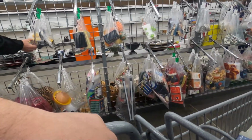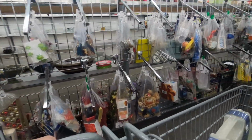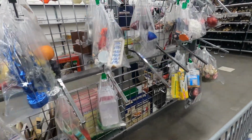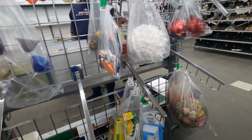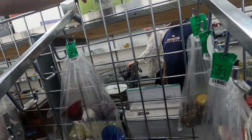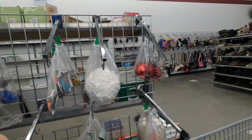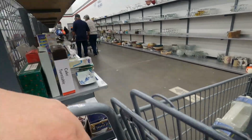Another favorite section of mine right here is these grab bags. I end up not finding anything, though. There's a couple pretty cool things in there, but nothing great. So yeah, but usually you find some of these grab bags. There's a lot of decorations over here. I think I come around this corner and I do find something, though, some pretty cool coffee mug. Let's check it out.